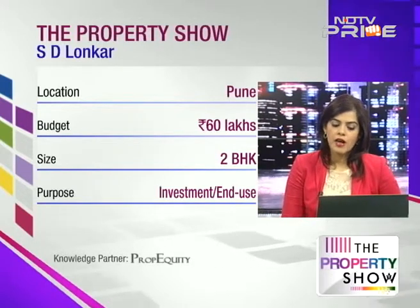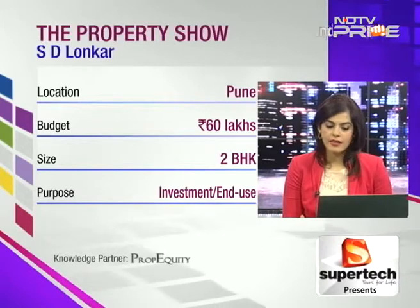Okay. Chinchwad or Wakad in Pune, 60 lakhs, end use or investment. Keeping his budget in mind, we think Wakad would be the right destination for him. Infrastructure is also excellent over there. All the projects that we're going to recommend are from reputed developers, which will come in the affordable range. Chinchwad micro market is a little out of the caller's budget, and Baner also has gone up quite a bit.